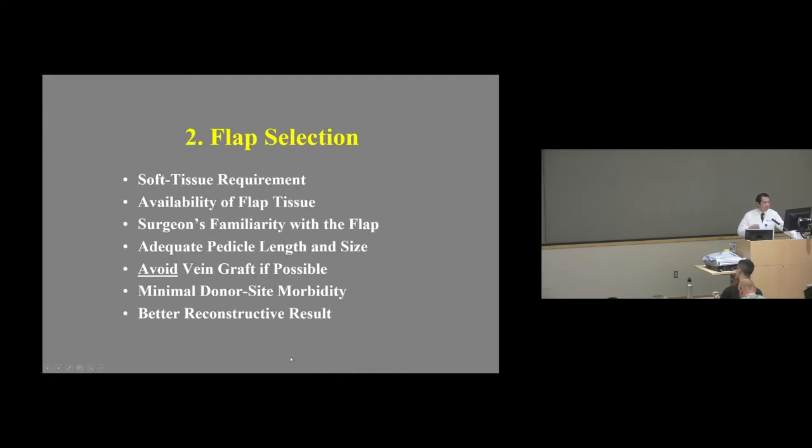In terms of flap selection, you always go for the soft tissue requirement. What's the availability of flaps from this patient? And also importantly, surgeons have to know a certain flap very well. Usually, we know a few flaps quite well, and you can just go for it. And you also have to assess the adequate pedicle length and the size of the pedicle.